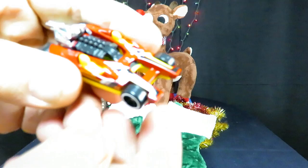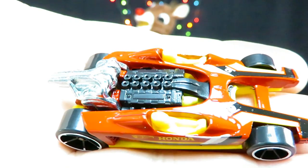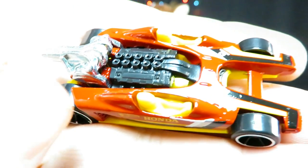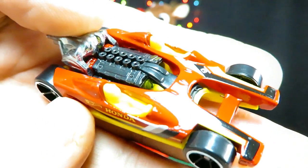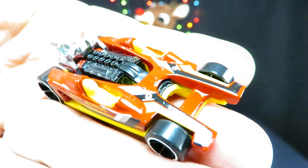That's really, really cool. Look at that, twin bodies. Big Indy style engine in the back. Look at that monster engine there. Looks like it's got two drivers. Oh, man, I'm liking that. What do you think? What's it gonna be?